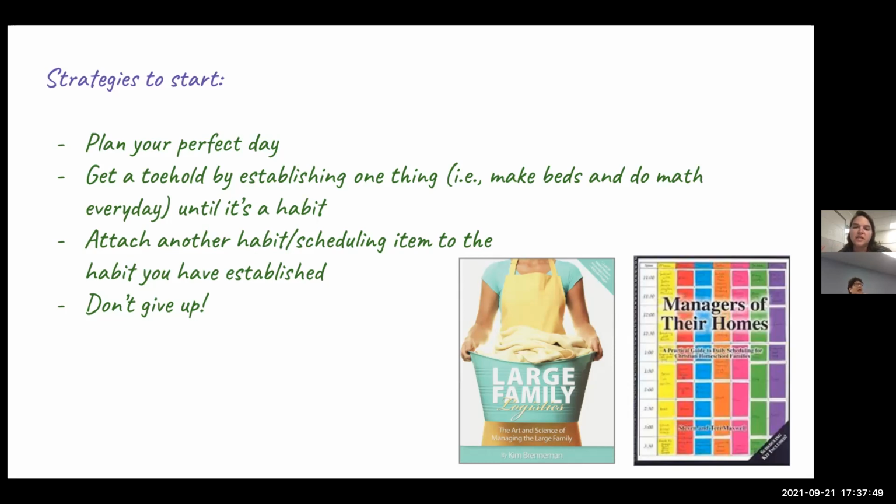And then two books that have helped me in this area. One is called Large Family Logistics. Like I said, I'm entry-level large family because I only have 4 kids. But I thought some of the things this lady said were really helpful to me, especially as a little bit younger mom. Her idea is that you have a certain type of task that you accomplish each day. So maybe Monday is the day that you do paperwork, Tuesday is the day that you clean the house, Wednesday is the day that you go to the store, whatever. That's one of her basic ideas, but I recommend this book if you can get it at the library.